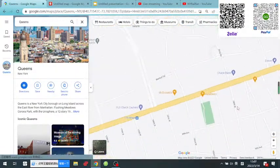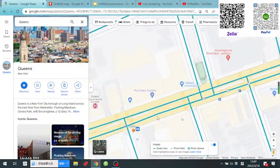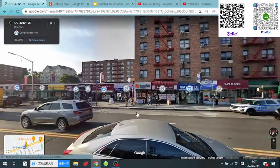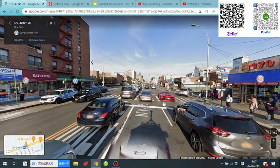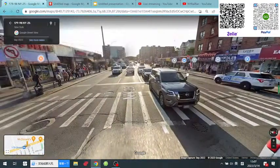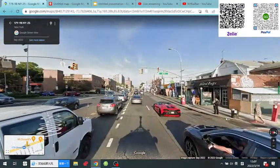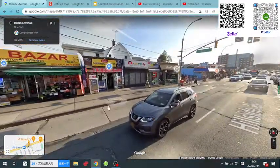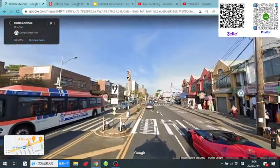Show you the street view so we can get an idea of the landscape here, and then we'll go into the... Okay, so here's 179th Street, right? The Jamaica 179th Street station. And if we continue, here's 180th Street already. Here's 180, but the station is that way, right? Yeah.